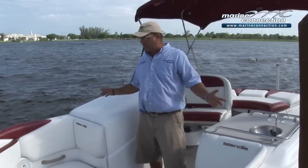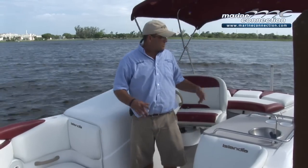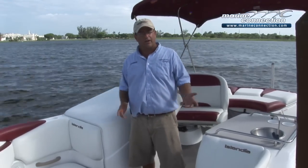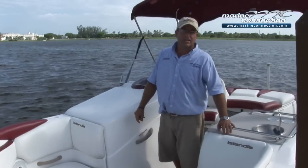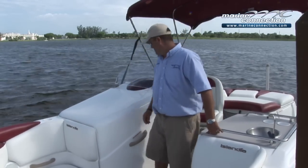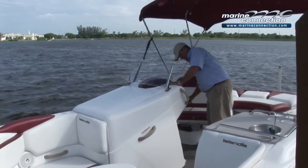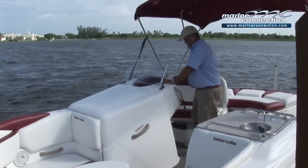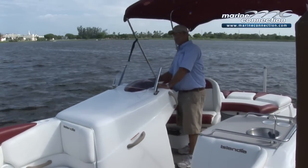Condition of the boat, you'll see that the upholstery is in excellent shape all the way around the boat. Gel coat's in good condition, couple little scratches here and there. It is a used boat, but overall it's in very good condition. Go ahead and fire the motors up and take it out for a quick spin. Good to go.